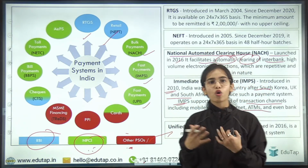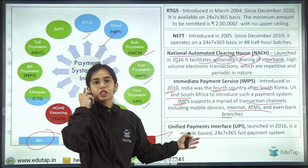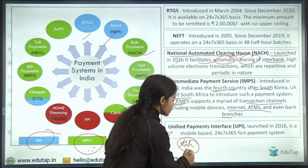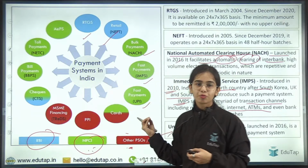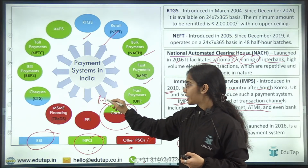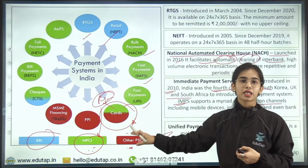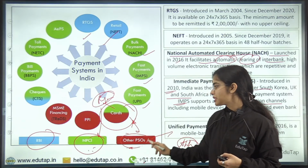Now UPI, you all know that the UPI was launched in 2016. This is like through the UPI apps, through the applications, through the third-party applications, you can send the money up to the limit of 1 lakh rupees. So UPI is under the NPCI. Now cards. So some cards, let's say RuPay card, this is launched by the NPCI, but there are other card networks like the Visa and such, they are run by other payment system operators.